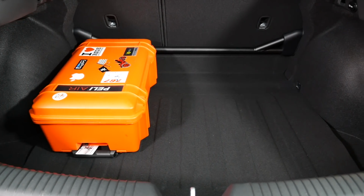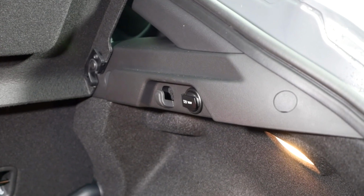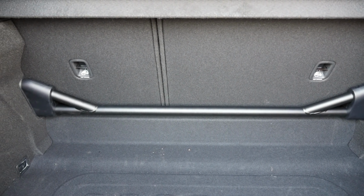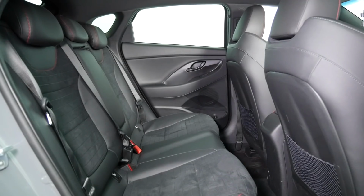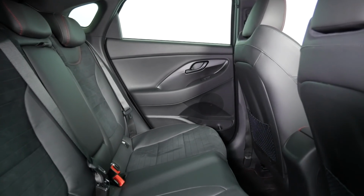From a practical point of view, Hyundai i30 Fastback N has almost 70 liters smaller boot than the standard version. There's a stiffness bar which may impede loading bigger items. There's a mini spare under the floor though. In the back, there is the same amount of space as in the standard car, but there's no ski hatch.